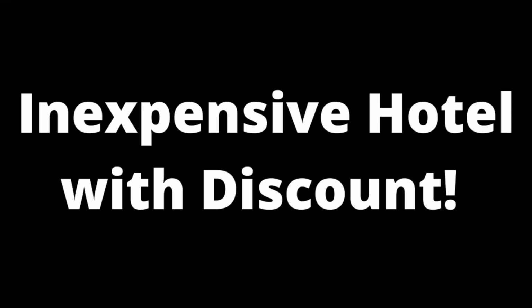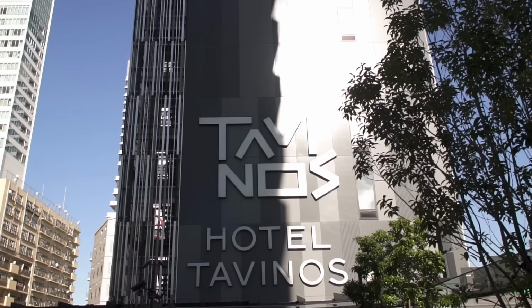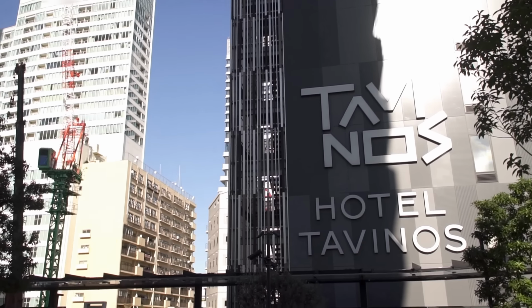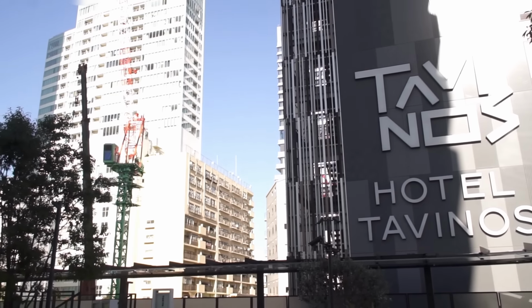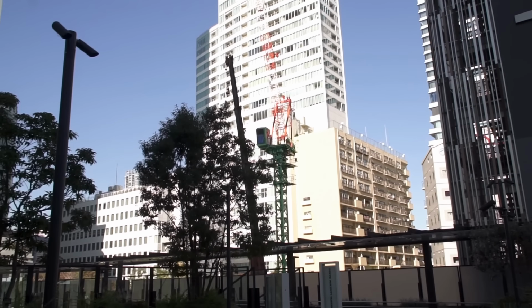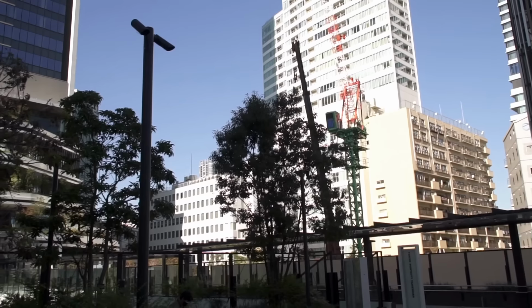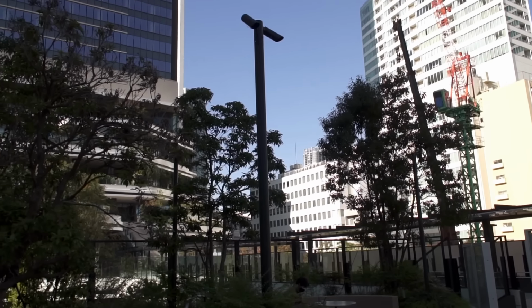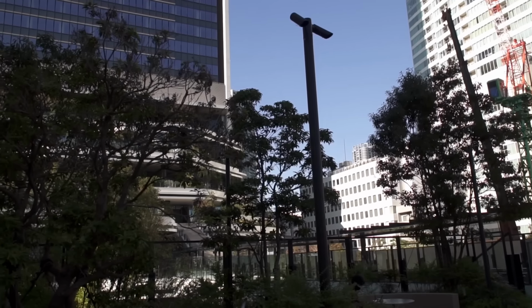The Hotel Tavernos, which is literally a pedestrian bridge away from the venue, has very small rooms, but they ran a discount for both vendors and attendees, and it was about $40, which included a light breakfast, which is a phenomenal deal here in Tokyo. So we're supposed to hopefully get that discount again next year.